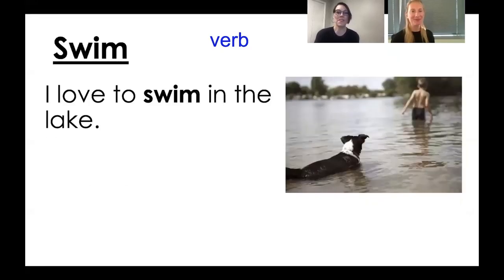Oh, this is one of my favorite summertime things. Swim. I love to swim in the lake. And it looks like the little boy is about to go swimming with his dog in the lake too. All right, we have your turn.